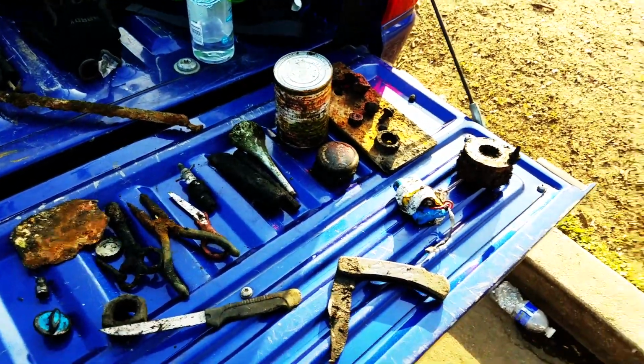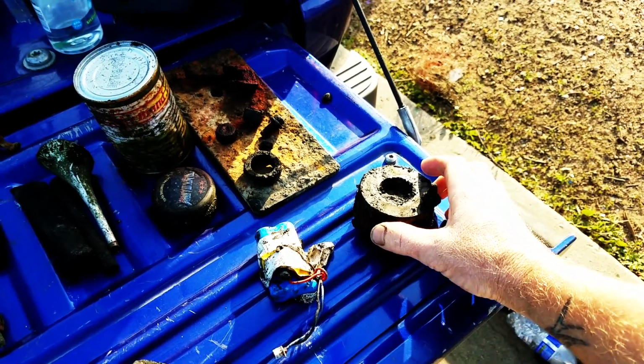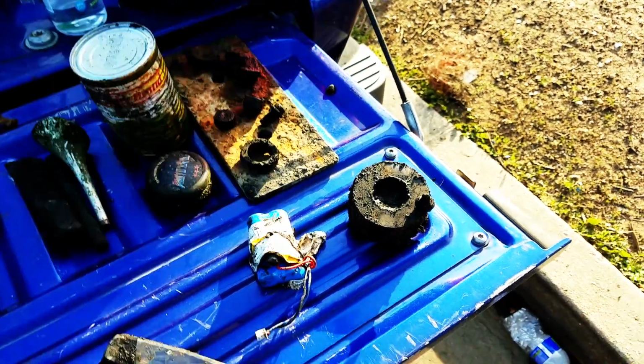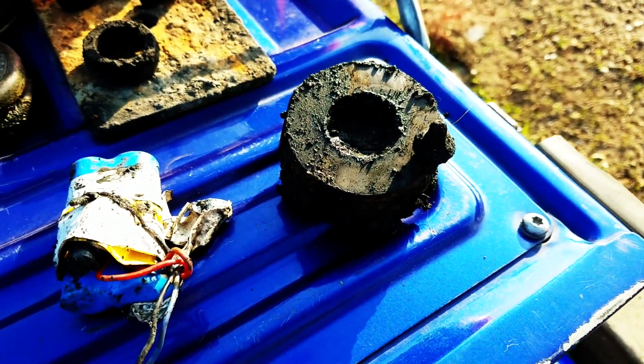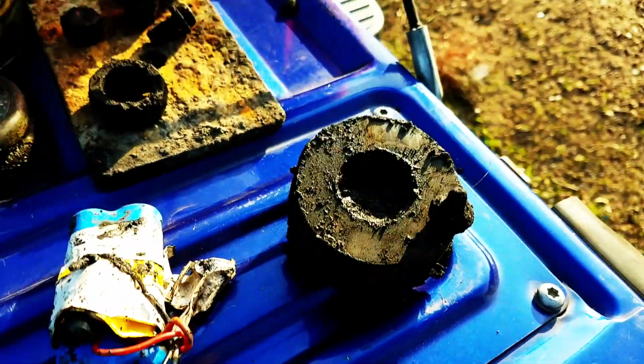Okay, today, a stereo speaker magnet. Big old sucker. Big old stereo speaker magnet. That thing was gnarly. Hooked onto the magnet and snapped on. Still got some nuts and bolts and stuff attached to it.